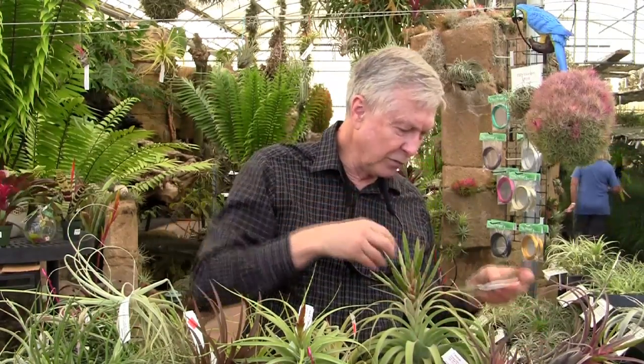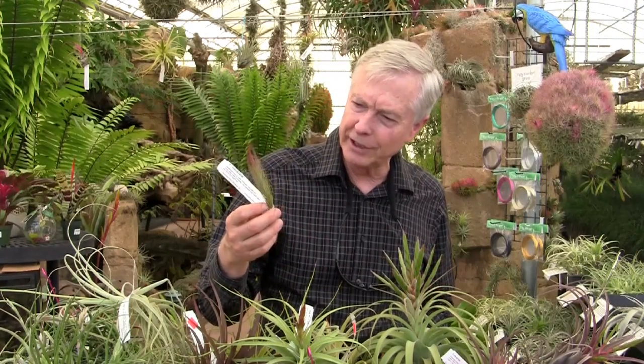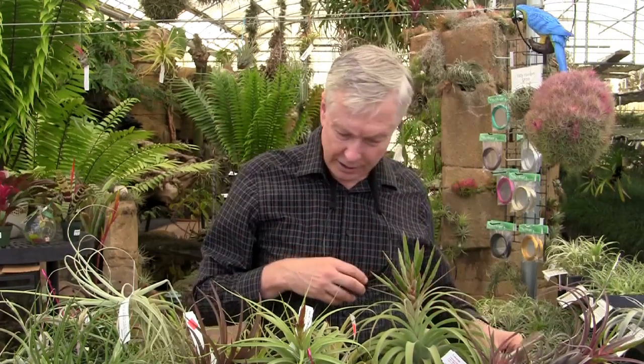And this is a new form of Tillandsia funckiana. Wow! And you can see how tall it is. It's also the thin form. There are 2 or 3 forms that we have, and this is a thinner form, but beautiful plant. And just getting ready to flower. You can see how it's turning red at the top of the plant. And what else do we have?